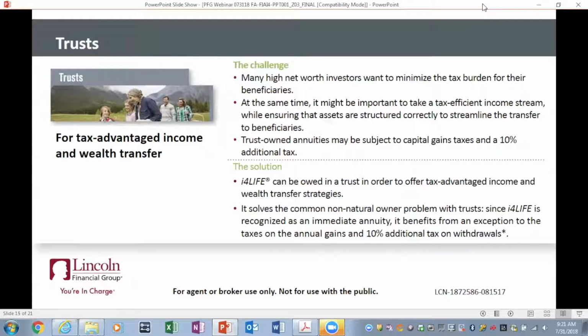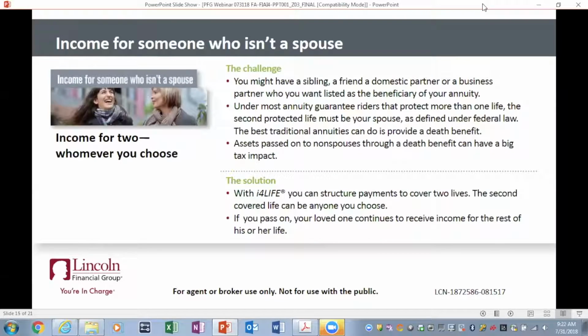Well, I can go in, I can use i4LIFE, create this exclusion ratio with those non-qualified assets. So I'm helping to minimize the tax impact of the assets within the trust. And it also solves the common non-natural owner problem with trusts. Since i4LIFE is recognized as the immediate annuity, it benefits from the exception to taxes on the annual gains and the 10% additional tax on withdrawals. So here's a way to not only minimize the tax impact, but avoid some of the penalties that you would see with other types of assets within that trust. So whether you have special needs trust or spendthrift type protection, here's a way to help clients that are utilizing trust to pass what they want onto the beneficiaries and minimize the income tax for them.